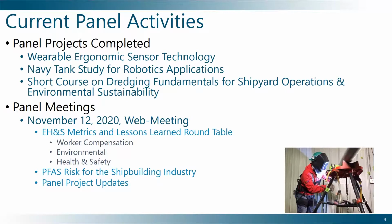The second panel project is the Navy tank study for robotic application. What they did, they evaluated different tanks across multiple ship platforms and categorized them based on similarities and differences. So the tanks that share the most in common can be identified and evaluated for a common robotic solution in the future. That way you can move a robot from one platform to the other. As long as the tanks are similar, the robots will be able to do the work that they need to do without learning on every tank by itself.